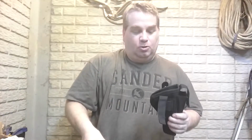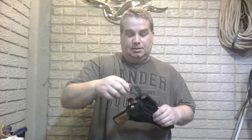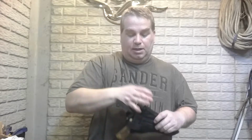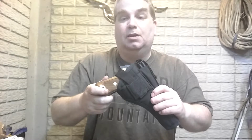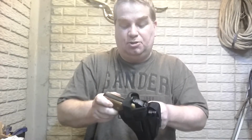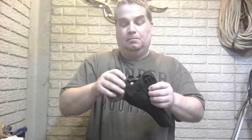What's nice about this one is it'll hold 2 mags. It holds the gun really nice. It's got adjustable straps, and the 2 mags fit up front real nice. As you can see, it's a pretty nice holster, and it was cheap. It was dirt cheap. It was less than 15 bucks. I'm still not much on nylon holsters, but they are cheap and they do work. But anyway, I wanted to share that with you.